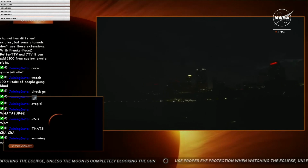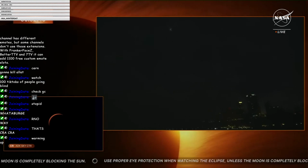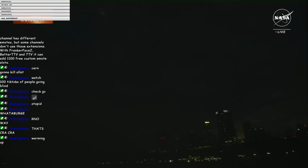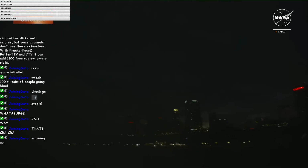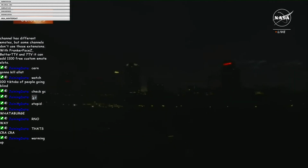So we're taking now a view of Tupper Lake, New York. Oh look, there you go. Oh, hey, there you go. Totality right there. We're getting totality right now that we can see. There it is. We just got a really nice clear spot right there. So wow. Got a little bit of hole through the clouds so everybody could see.